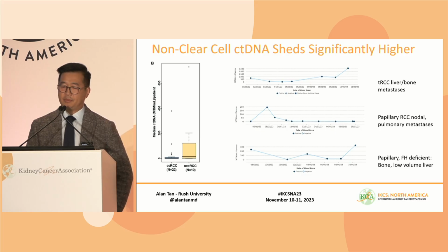And this is some examples of a few of my patients with non-clear cell RCC with varying degrees of metastasis. As you can see on the side here, this is mean tumor molecules per ml of plasma. Some of these are in the hundreds, even thousands. This is a translocation patient up here with liver and bone metastasis shedding really high DNA and obviously progressing towards the end. But now you have a lower volume mediastinal adenopathy patient that also sheds up to 200, but also clears while being on nivo and cabo.